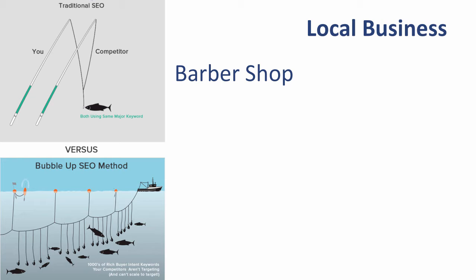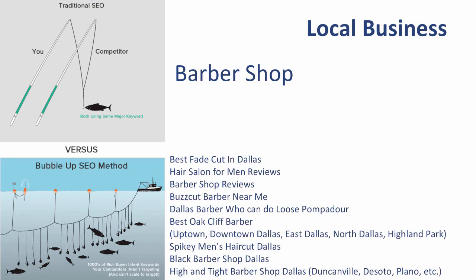But look what happens if we shift the mindset to the Bubble Up SEO method. All of a sudden, you can have thousands of keywords with rich buyer intent that your competitors aren't targeting, and in fact, they can't scale the target if they don't have the Bubble Up SEO method in place.